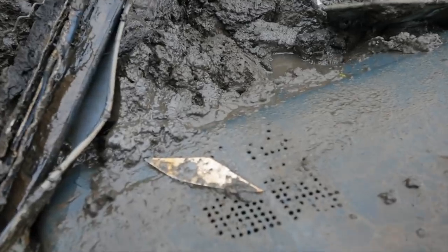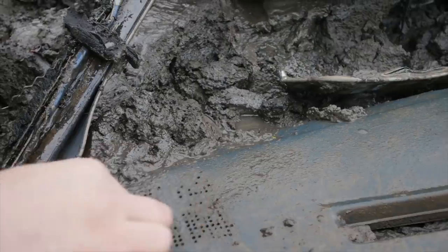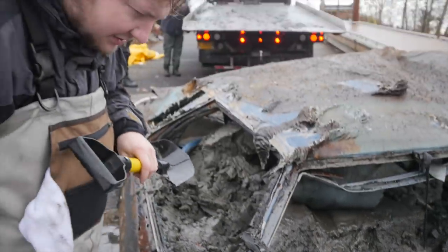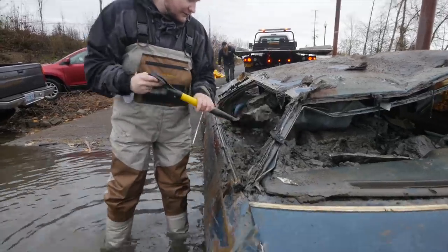Intense. What's that right there? It's okay. Glass? CD. I think it would be a CD. Right. Or that film that was on the windshield. I don't know if they did that.